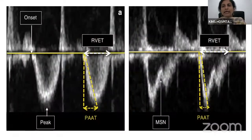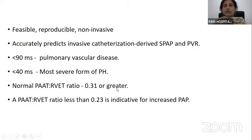So along with PAAT, we can see the ratio of PAAT by right ventricular ejection time. This also indicates PAH. The uses of PAAT and PAAT by RVET are all feasible, reproducible, and non-invasive, and they correlate well with the catheterization-derived pulmonary artery pressures.